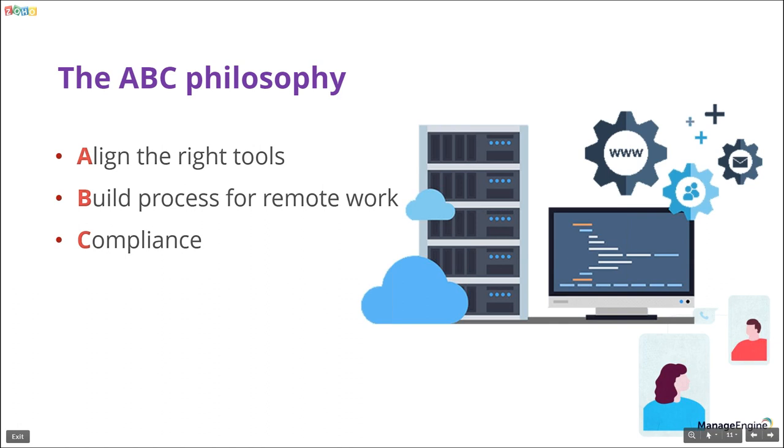Now, when we talk to our customers around the globe, we align to a philosophy, the ABC philosophy, where we tell our customers to align the right tools. Choose the best tools that are right for your business, and then build your process for remote work in this COVID-19 situation, where almost 50% of our workforce moved into remote work. Build your process for this remote work and get compliant. Achieve compliance through the tools, security compliance, so that you don't have any issues with your endpoints.